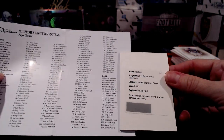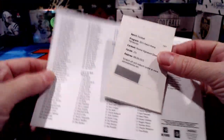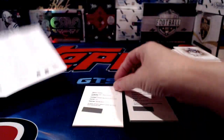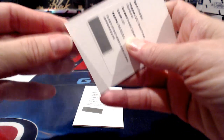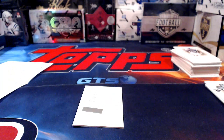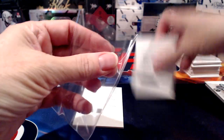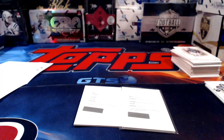The first one, number 187, is Da'Quan Bowers. And again, you know I'm going to go to the checklist on these because I always do. And 251 is Michael Floyd. So give me a minute while I pop into the Panini website. Did I just get the wrong size sleeve for that? Yeah, I guess I did. I don't pay much attention on these little redemption cards. I just want a sleeve on there so I can write on it.